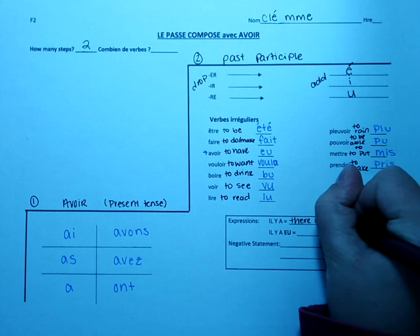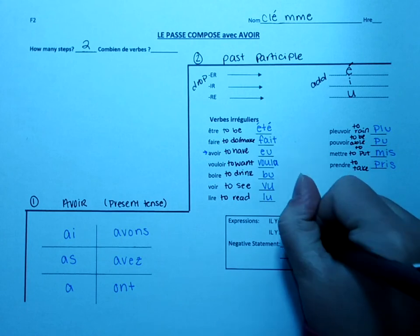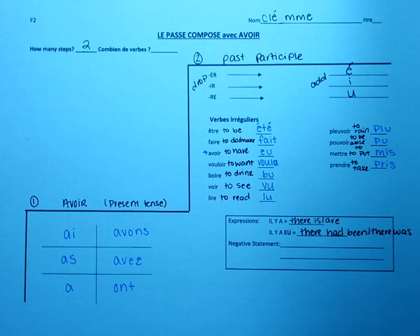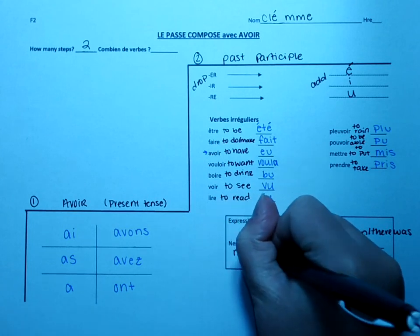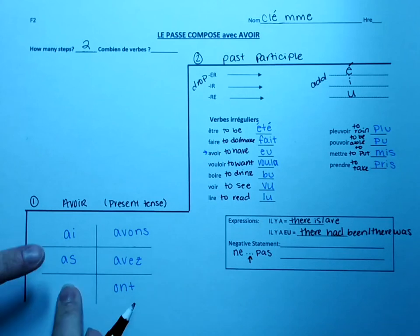Okay? Now, when you're making something negative, we know that you need ne and pas or some form of that. So if we have ne and pas, the verb normally goes right here. So now that we have two verbs, where are we going to put our ne and pas? In the Passé Composé, to make something negative, you put the helping verb, which is avoir, in between the ne and pas. So then everything else goes after. So it'd be ne, your helping verb, pas, and then your past participle.